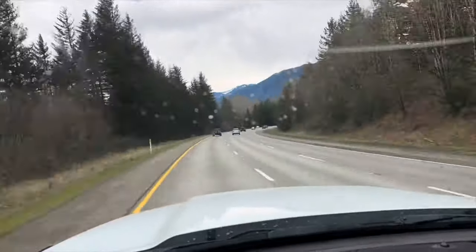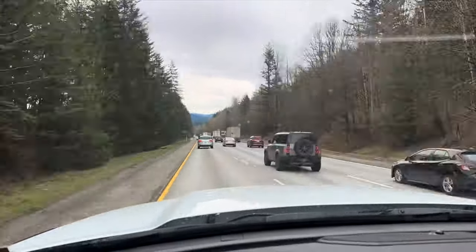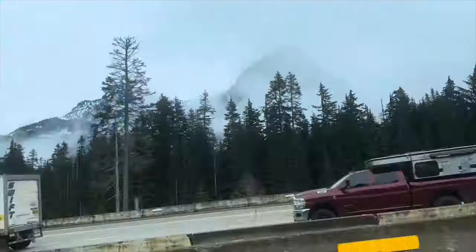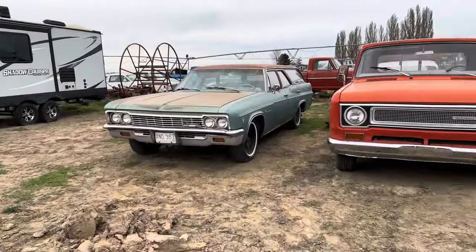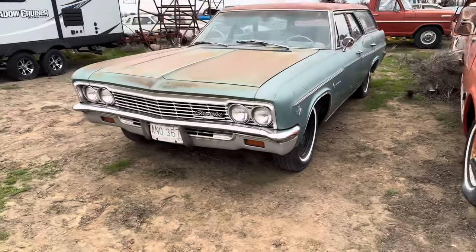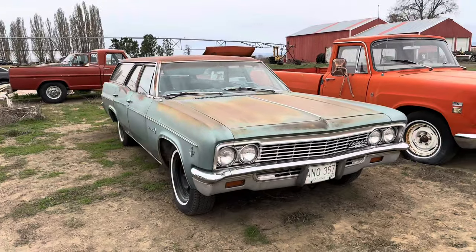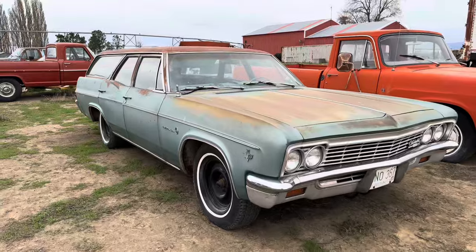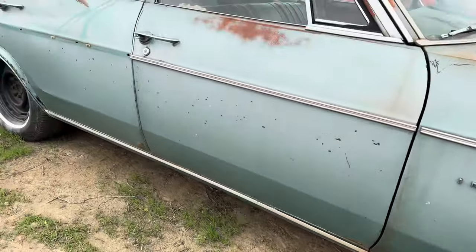I'm excited to see this wagon though. So, excited. Finally got here. The cool International truck next to it. But yeah. This thing is beautiful. Perfectly burnt. And it runs and drives. Still got the original plate. Straight, man. It's gonna give me some dog dish hubcaps. Even these tires aren't bad. Look at this.